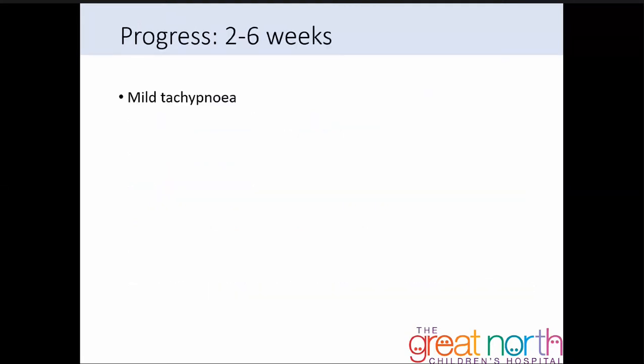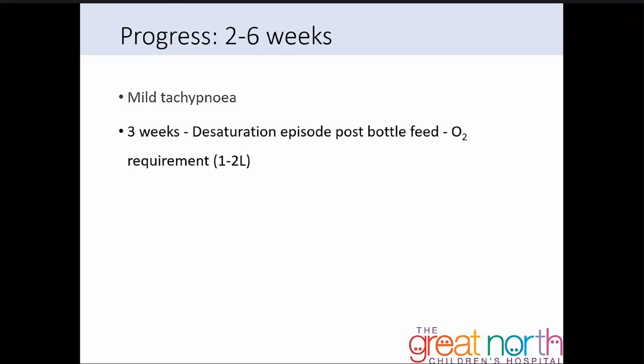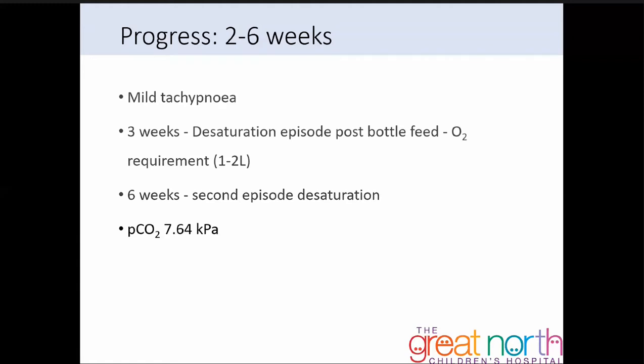As she approached 2 weeks of age, she started to develop some mild tachypnea and increased work of breathing. And around 3 weeks of age, there was a desaturation episode after she'd had a bottle feed, and she developed a new oxygen requirement. Around 6 weeks of age, there was a second episode like this, and previously she'd been screened for infection, and the only positive findings were some Klebsiella and respiratory secretions.